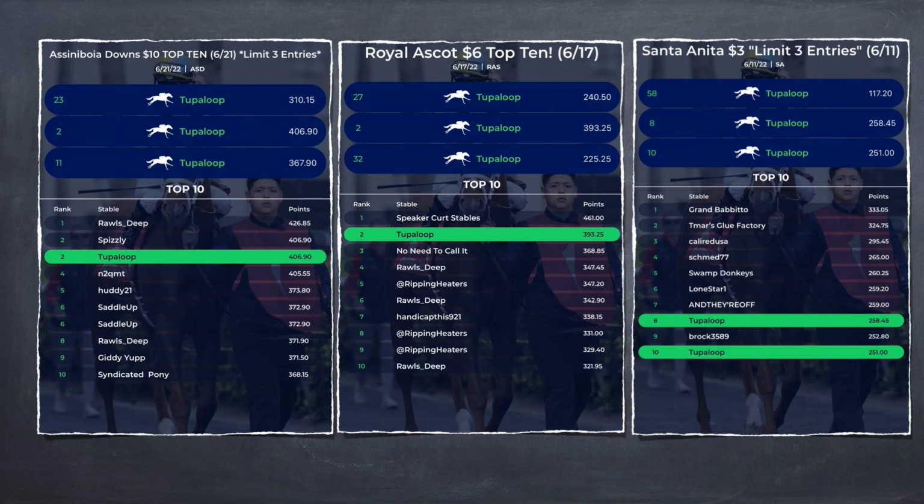And you see that in the final entry at Assiniboia. Assiniboia also only has 7 races on a card. Again, you have to select 10 overall horses.